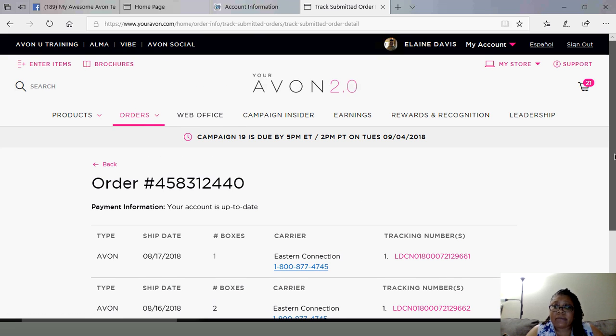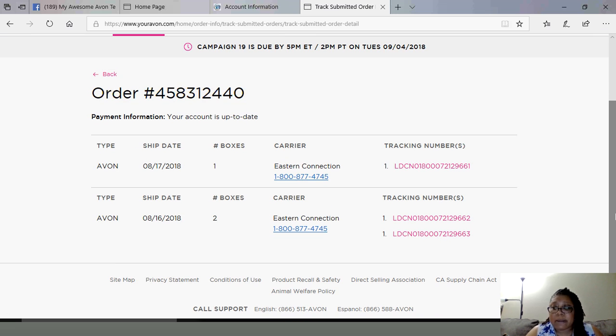If you ever have items that are missing, say you ordered 3 of something and you only received 2, my suggestion is definitely double check your invoice. Make sure that you actually ordered three, and that Avon has it on your invoice and your packing list that you have 3. Because there have been times when I thought I ordered 3, but I hit the 2, and so I only got 2. So make sure you check your invoice first. Make sure that you ordered what you think you should have.